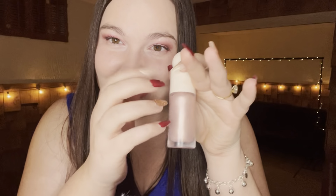Okay, do you like highlighter? I was hoping you would say so. I love highlighter. There is nothing better than giving yourself a youthful glow from a highlighter. It just makes you look healthy, like you drink enough water, like you're eating your vegetables. We may or may not be doing all those things, but you might as well look like it, right? Have you used this Rare Beauty highlighter before?